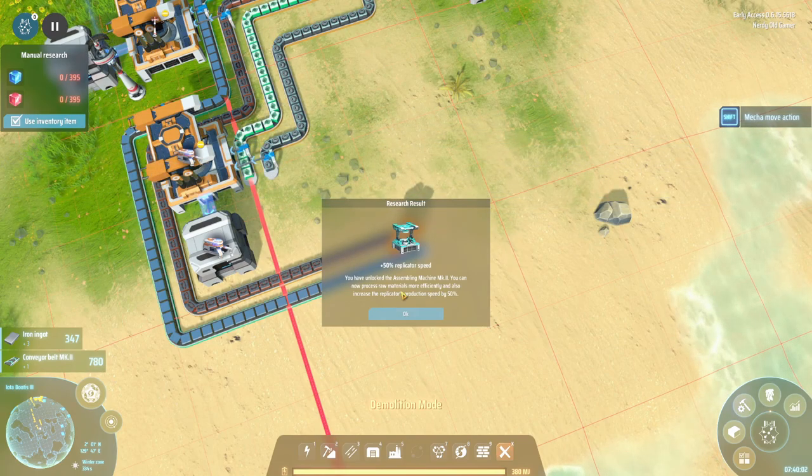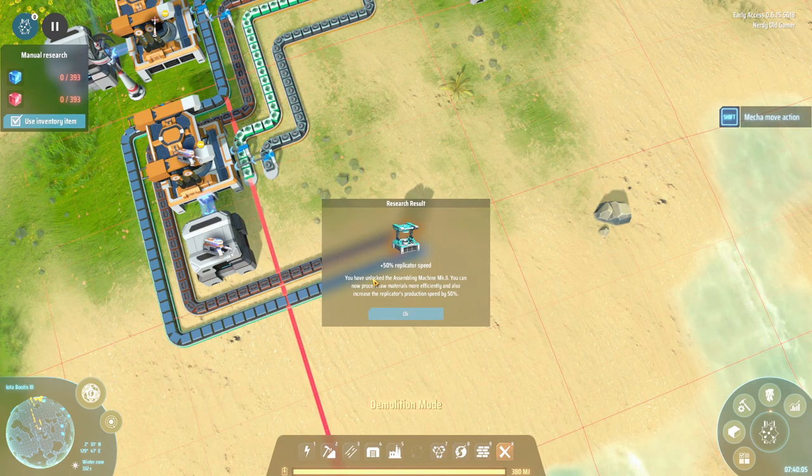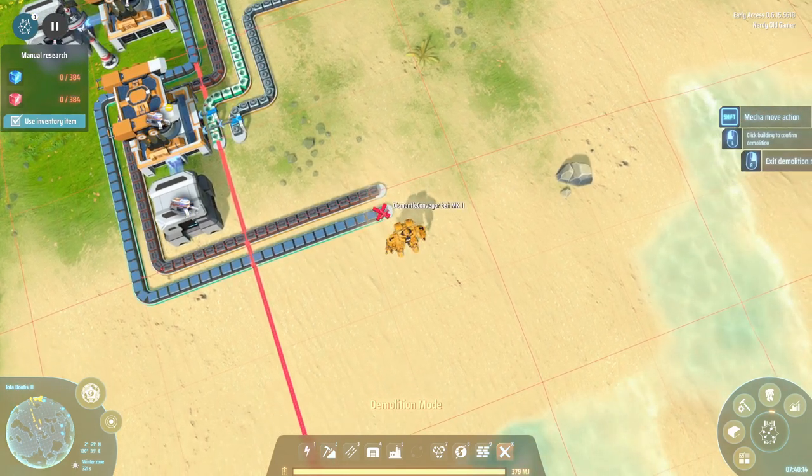High speed assembling! Plus 50% replicator speed. You have unlocked the assembling machine Mark 2. You can now process raw materials more efficiently and also increase the replicator's production speed by 50%. Nice.